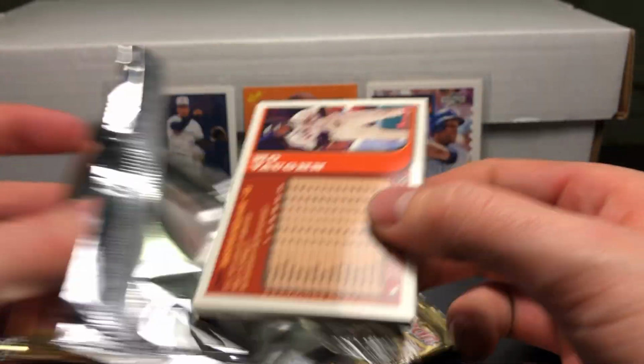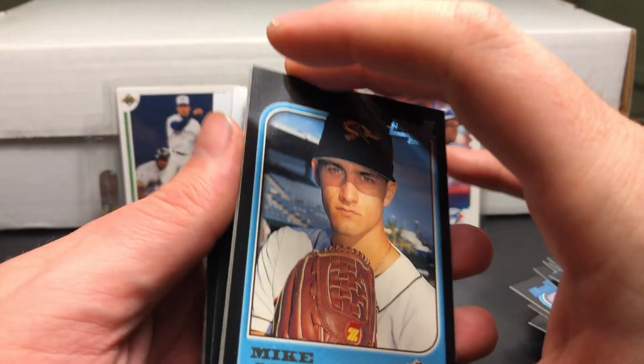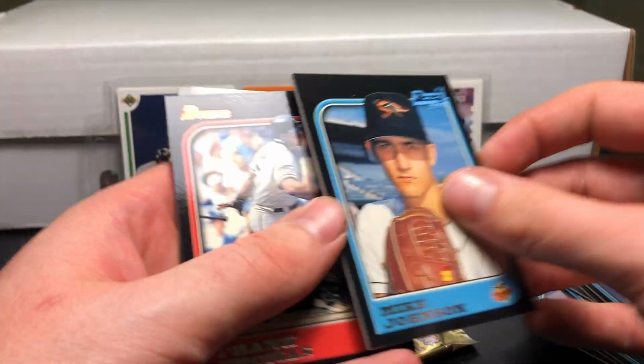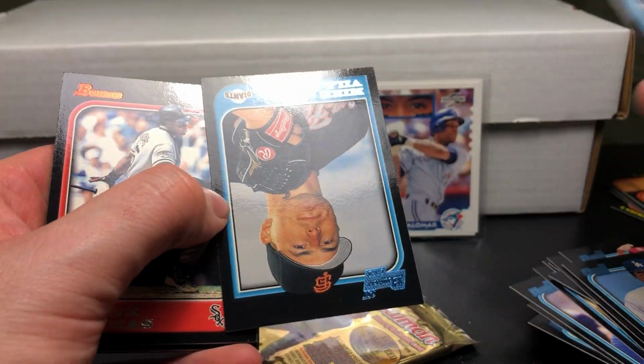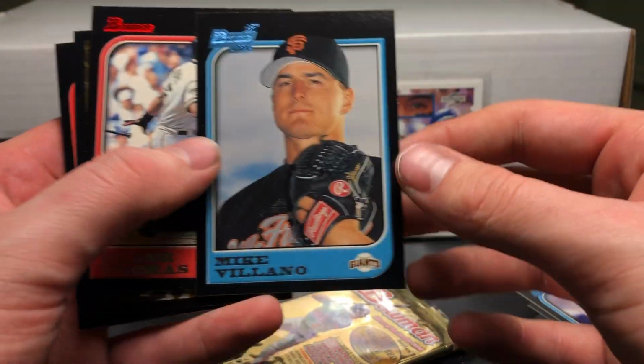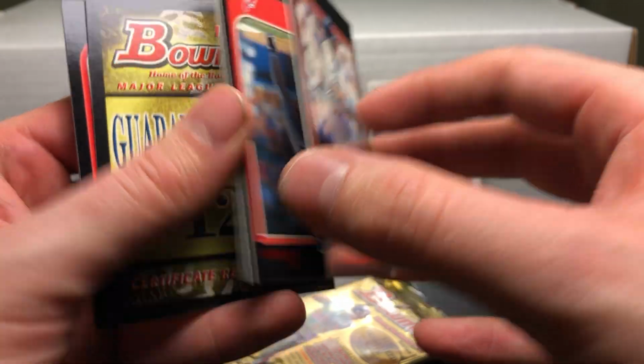So I may be getting a box of Topps Finest. I don't know. I have to work it into my budget, and my budget's a little tight at the moment. I'm planning on going to New York in July, so I have to save some money to do that. I'm very excited about that, so that will be a ton of fun.